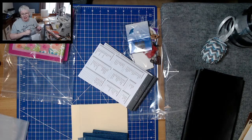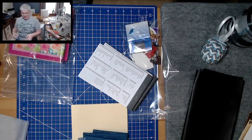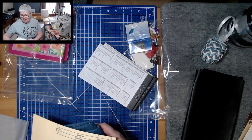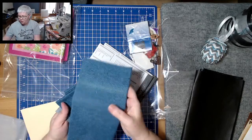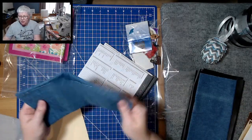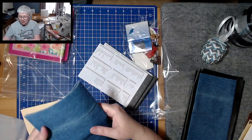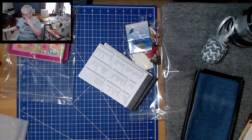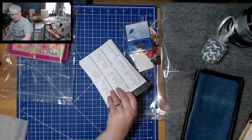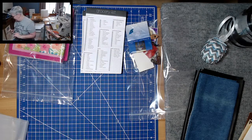When did me and Harlan get married? 10 years ago. 10 years. I think these are scraps left over from the cookbook journal too, because we covered it in denim. And that looks about the right size. We're saving that. We're tossing the envelope. Yeah, our anniversary is actually coming up.